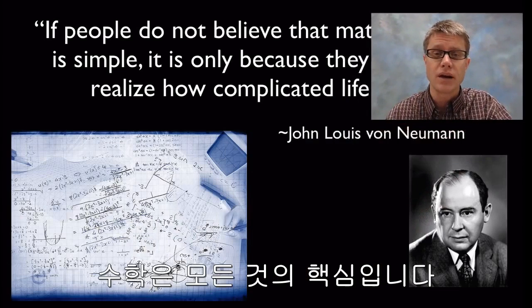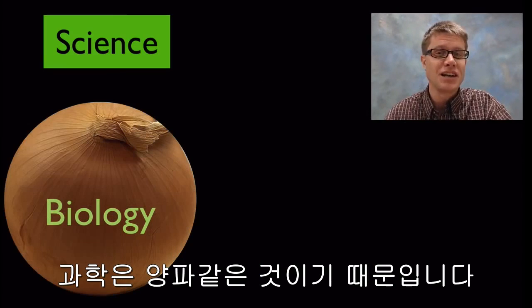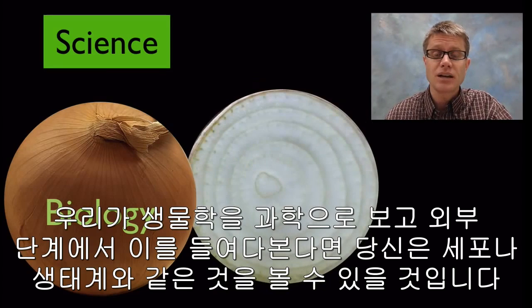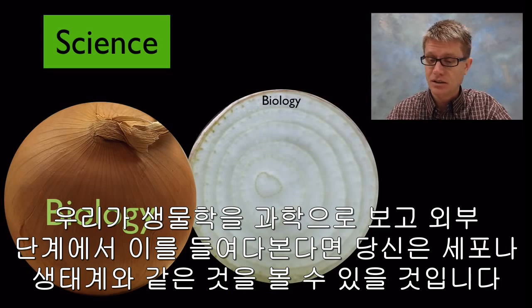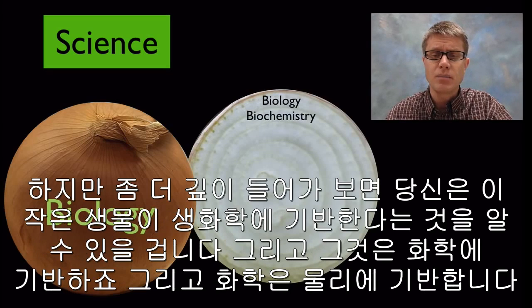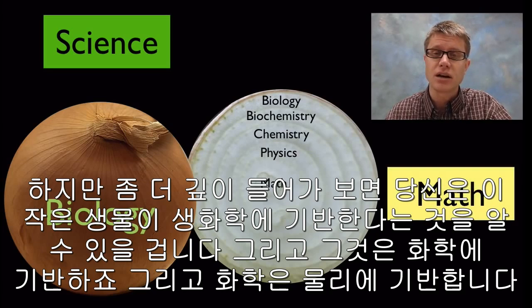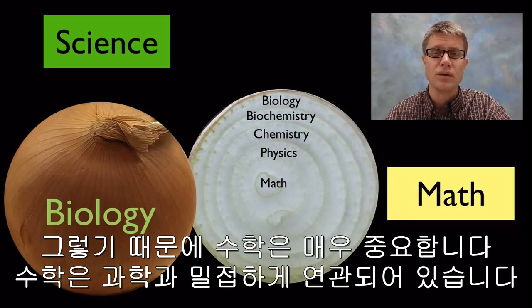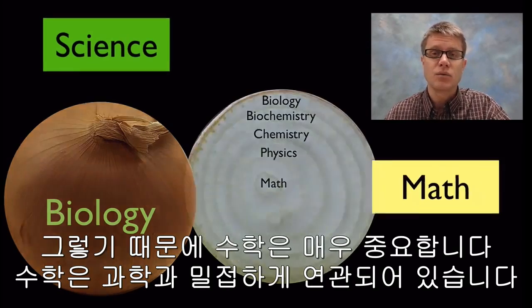It's at the core of everything because science is like an onion. So if we were to look at biology as a science and you were to look at it at just the outer level, you're just going to find biology, things like cells, things like ecosystems. But if you dig a little bit deeper, you'll find that biology is built on biochemistry, these macromolecules, and that in turn is based in chemistry, and chemistry is based in physics, and if we look far enough, at the core, we're going to find mathematics. And so mathematics is really important. It's intimately tied with science.